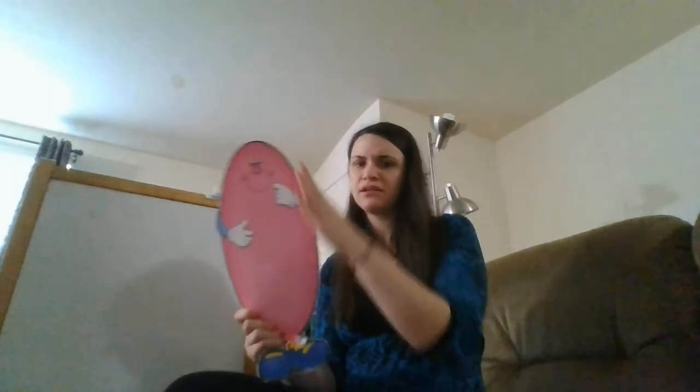What shape is this? This is an oval. Could we say oval, oval? And what do we know about oval? It has what kind of sides? We have curved sides. Can we say that together? Ready? Curved sides. An oval has curved sides.